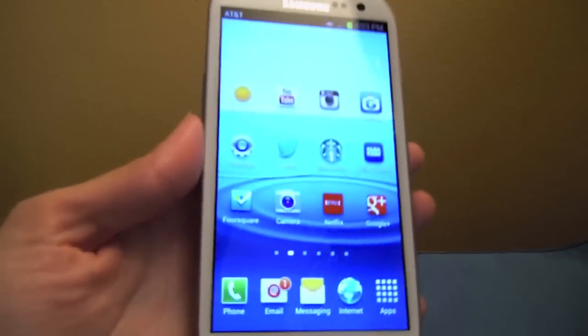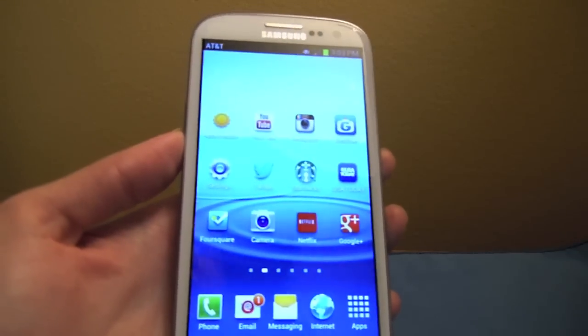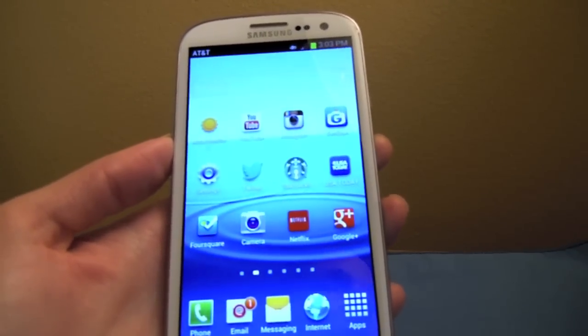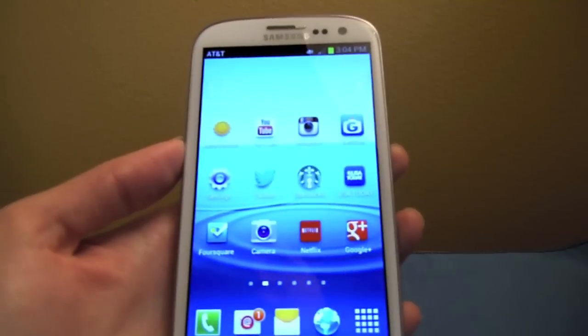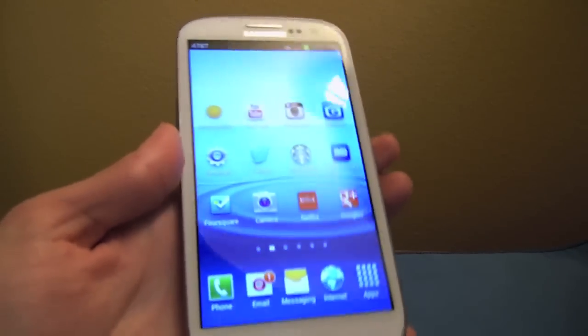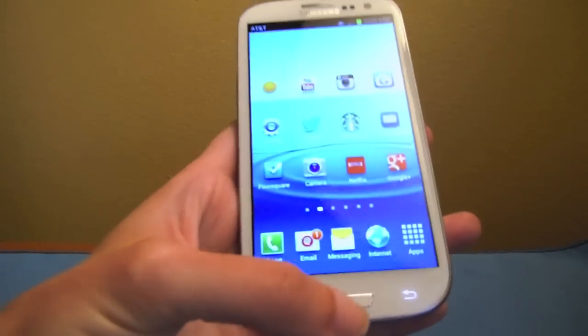And then my little S-Voice demo in the other video was okay. Like I said, the first time I used S-Voice, it worked very well. I just used it to place a phone call, and it did that for me. And then a couple of other times it did not understand what I was saying, even stuff that Siri would understand, so I was a little disappointed. But I totally forgot to tell you that S-Voice can open apps. So I'll go ahead and show you that.